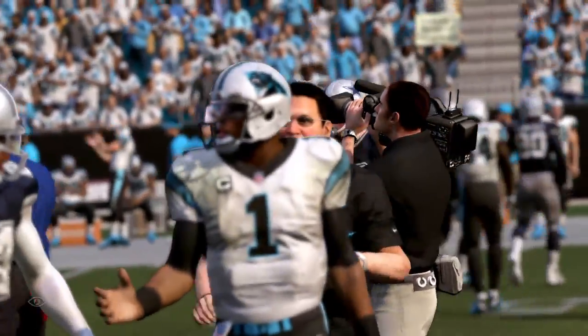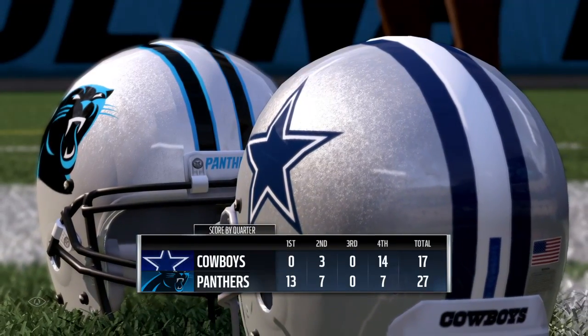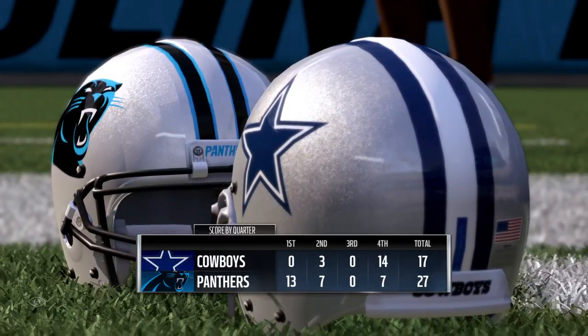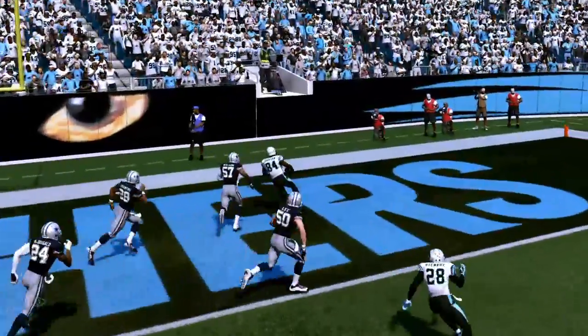So for Carolina, it's back-to-back victories now after the Week 1 defeat as they move to 2-1. And they'll get another home date next week as the Browns will come to town. Meanwhile, for the Cowboys, they'll fall to 1-2. And they'll try again next week at home against Philadelphia.